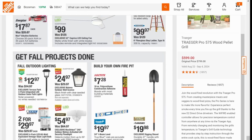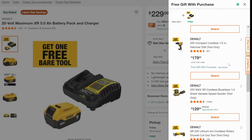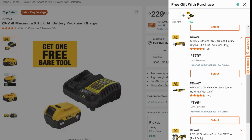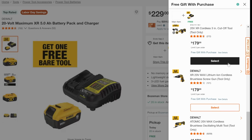Let's jump into the other stuff like we talked about. We got BOGOs here from Milwaukee. We got a bunch of BOGOs. So here's the DeWalt BOGO we're going to start with. As far as the items you can get with it, you can get the Atomic 3/8 impact wrench. You can get the hammer drill. You can get the quarter sheet sander. You can get the drywall cutout. You can get the ratchet, the Atomic ratchet. That's a nice tool. The XR cutoff tool, that's fantastic. The drywall screw gun and the Atomic multi-tool.